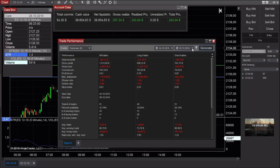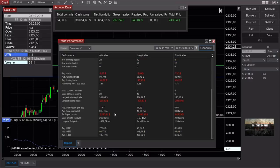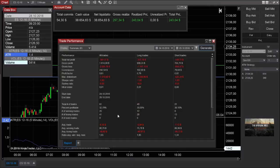Okay, so you can see a few other statistics here as well, like the starting date and end date, so you can see that it's the last week. Number of trades, percent profitable, only 32%, because the break-even trades are not accounted for here properly. The number of losing trades will also include these break-even trades. As usual, you already saw that in the last videos. Average number of trades, just a second, also 17.